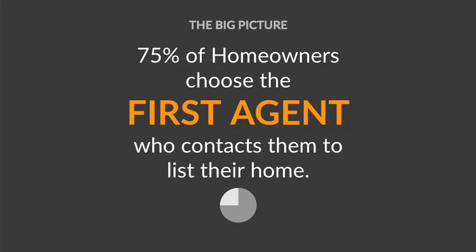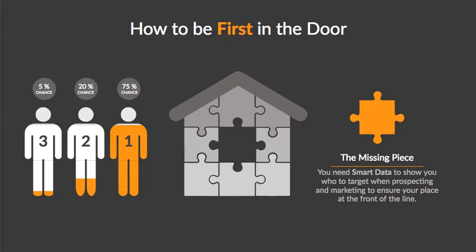So what is the missing piece? Well, smart data is really the missing piece. In order to be first in the door, to talk to those homeowners, you need to understand who they are, who's most likely to sell, and have the contact information in order to reach out and build that relationship. And that's what we enable with our offrs.com platform.